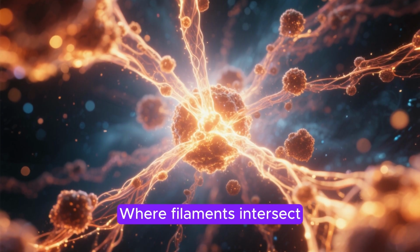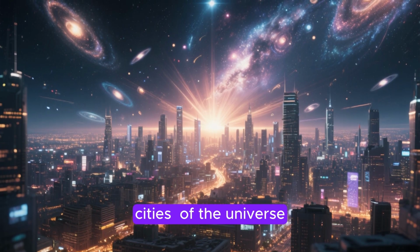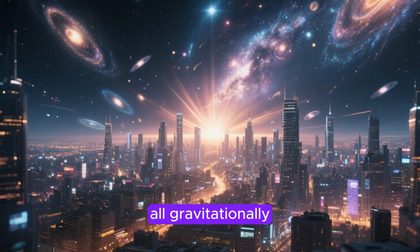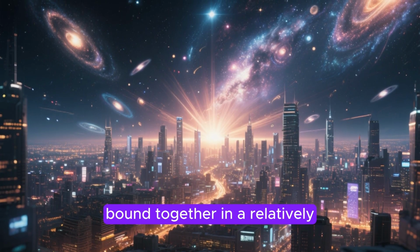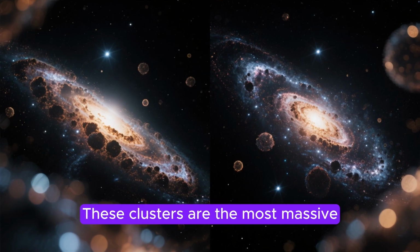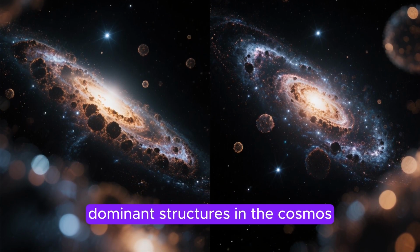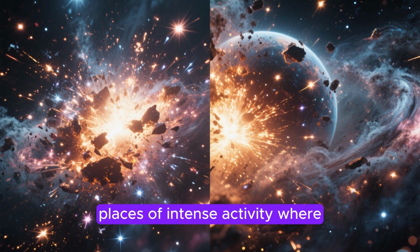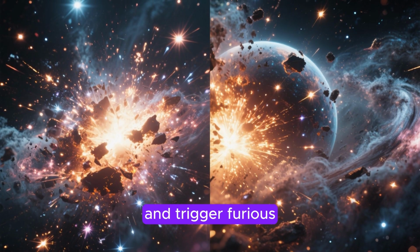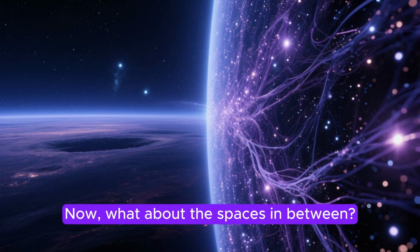Where filaments intersect, they create galaxy clusters. These are the bustling cosmic cities of the universe, dazzling collections of thousands of galaxies, all gravitationally bound together in a relatively small space, glowing with the light of trillions of stars. These clusters are the most massive, most gravitationally dominant structures in the cosmos. They are the beating hearts of the universe, places of intense activity where galaxies collide, merge, and trigger furious bursts of star formation.